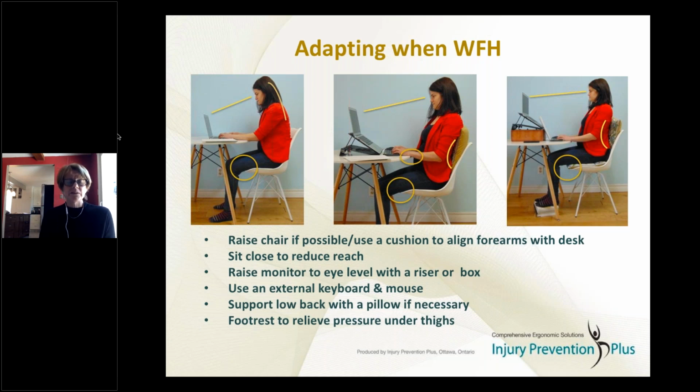So just keeping in mind, there's some small, easy ways to make some of those changes, and always evaluating, maybe get somebody to look at you from the side to say, how am I sitting? Is my ear over my shoulder, over my hip? Is my curve maintained? Does the monitor look like it's at eye level or just a bit below? So those are ways for you to try some changes and get some feedback.